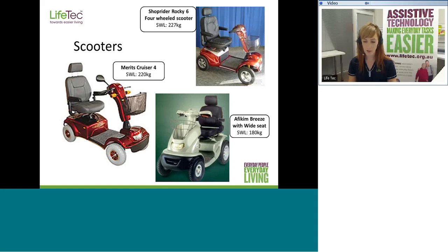Our Merits Cruiser 4, so this is a four-wheel adjustable suspension system integrated into the scooter. Good ground clearance with its large tyres, powerful motor and controls, and there's a half-speed safety switch which automatically cuts in when turning. There is an adjustable leather seat, and it has a separate emergency braking system as well. Safe weight limit of 220 kg.